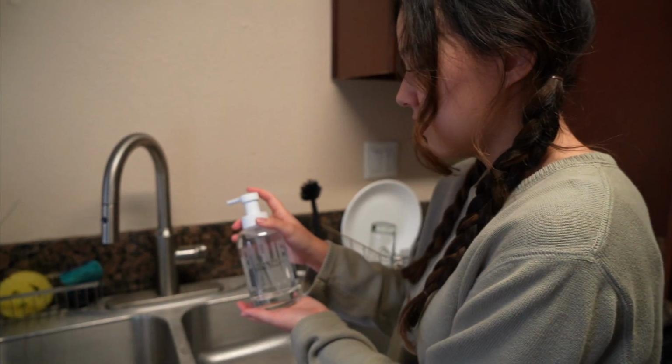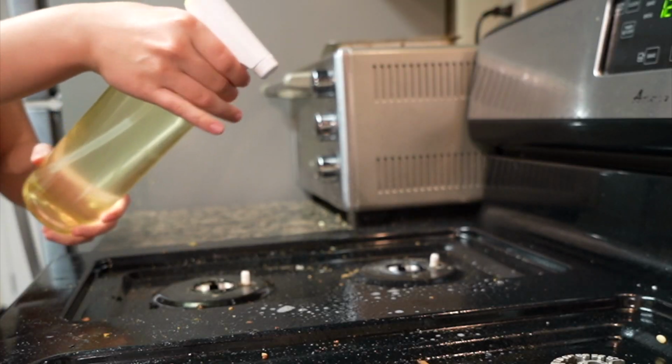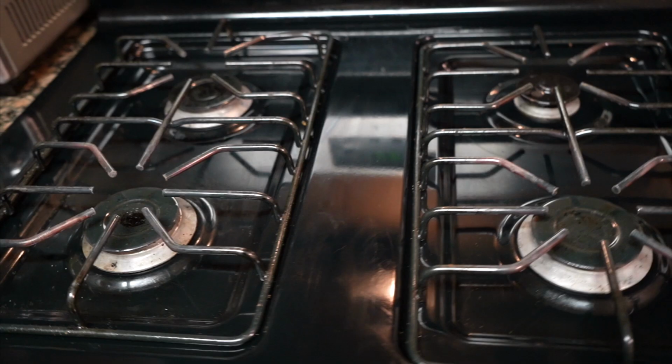And could you even guess where this hand soap is from? Oh my god, I cannot guess. It actually says Blue Land right there. No way. So I used the multi-surface cleaner last night to clean the stove because it was so dirty. This got it cleaned up so quickly.